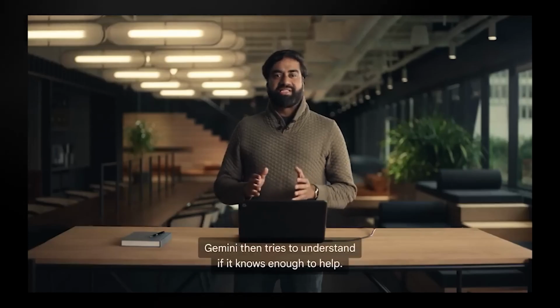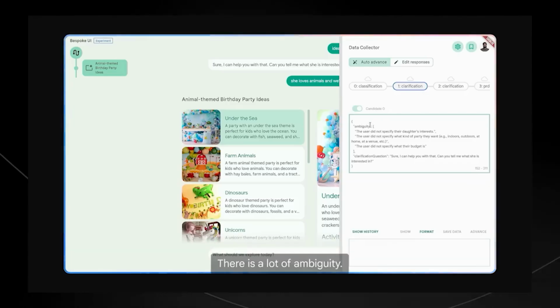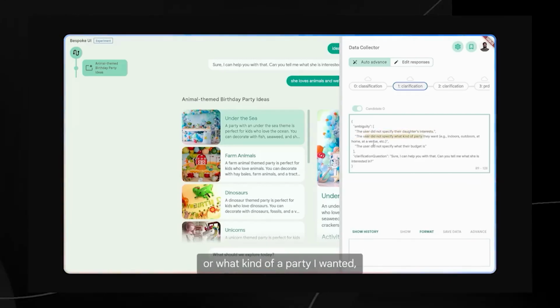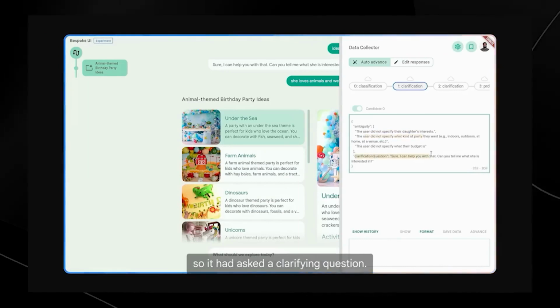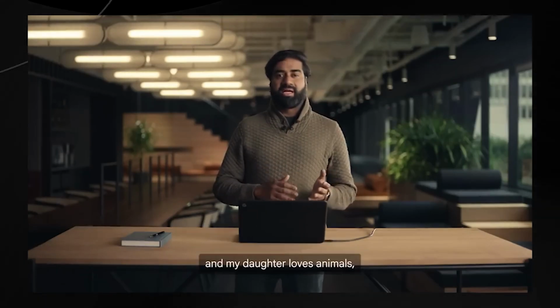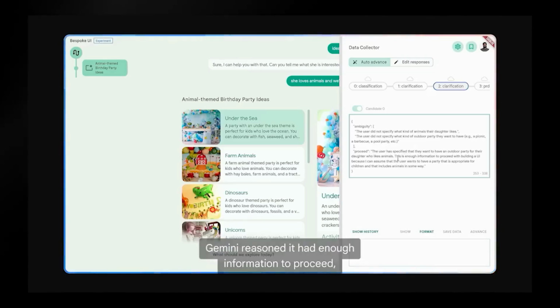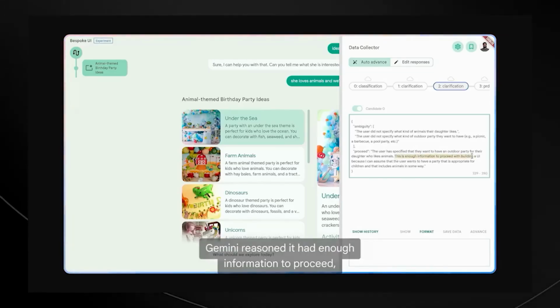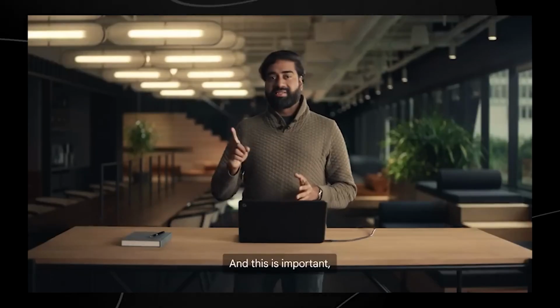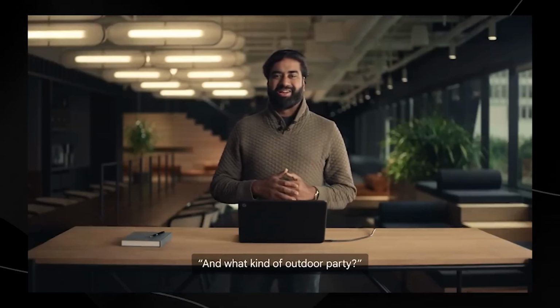Gemini then tries to understand if it knows enough to help. There is a lot of ambiguity. I didn't say what my daughter's interests are or what kind of party I wanted, so it asked a clarifying question. When I said, we're thinking about an outdoor party and my daughter loves animals, Gemini reasoned it had enough information to proceed. But it made a note that there was still ambiguity about what kind of animals, and this is important, and what kind of outdoor party.